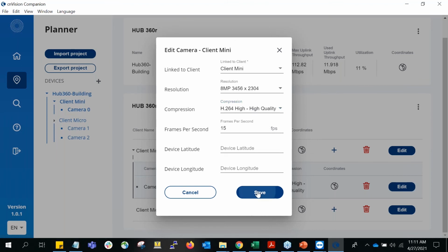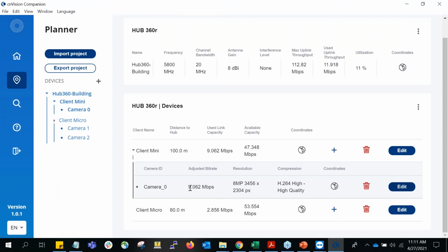As you're doing this, because we have plugged in things like the distance, we plugged in the channel, the power, and so on, we are calculating, as Chinmay highlighted, this camera_0. And Chinmay, lesson learned, for the next demo, we should give them some friendlier names as opposed to camera_0, right? Sure, sure. The adjusted bit rate is about 9 megabits per second.